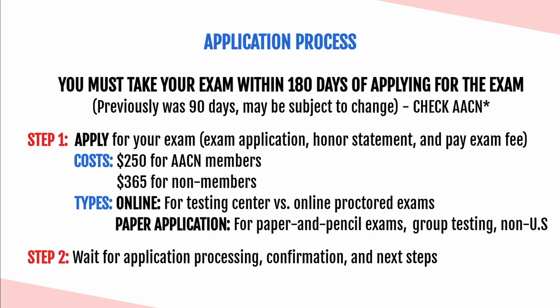And although 180 days is 6 whole months, we all know how fast time flies, and it would be so heartbreaking if you missed the deadline and spent your money and your valuable time just to not be able to sit for the exam. I want to note that a few years ago, you needed to take the exam within 90 days of application, and AACN did note that this may be subject to change. So please visit the AACN website and handbook to see if this has changed since the video.